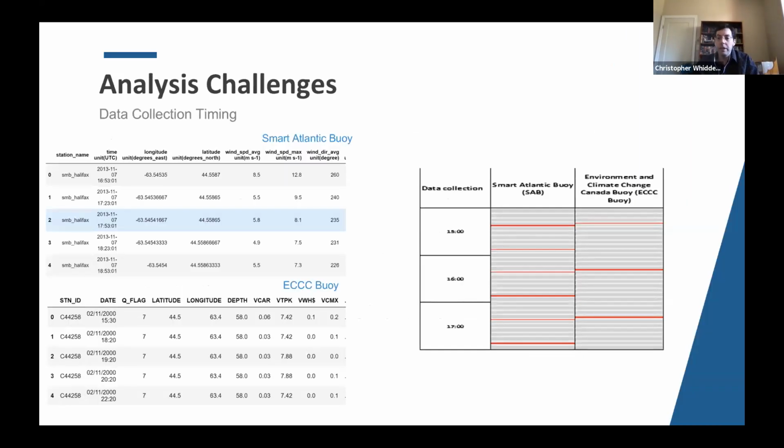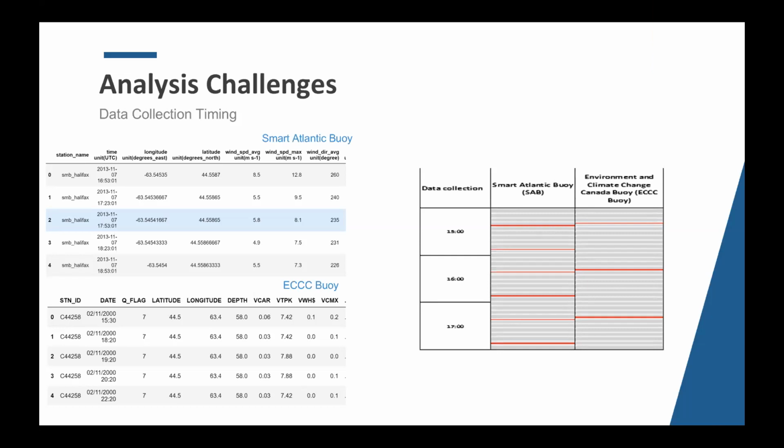So one really big challenge that took us a while to figure out what to do with is that these buoys are not collecting data at the same time. So we have some examples of what the data looks like on the left here. And on the right, we show lining up the data collection times in red. So for the Smart Atlantic buoy, we are collecting once every, I believe, 20 minutes. And then for the Environment Canada buoy, it was once an hour. But we do not have data collection at the exact same times. And that is a challenge for doing machine learning.